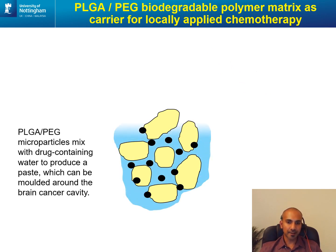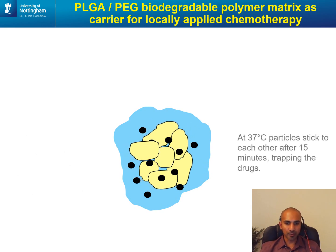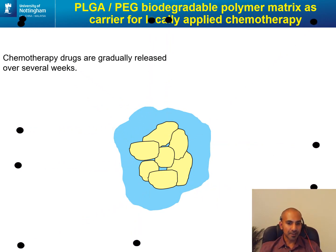So the idea is that the neurosurgeon at the end of the operation would apply this drug-containing polymer paste to the walls of the surgical resection cavity. The material has been fine-tuned to only stick together and adhere at patient's body temperature, that's 37 degrees, and because it's been applied at close proximity to the residual cancer that is left behind and can't be removed by surgery, the hope is that the chemotherapy would then over several weeks be gradually released and at close proximity.